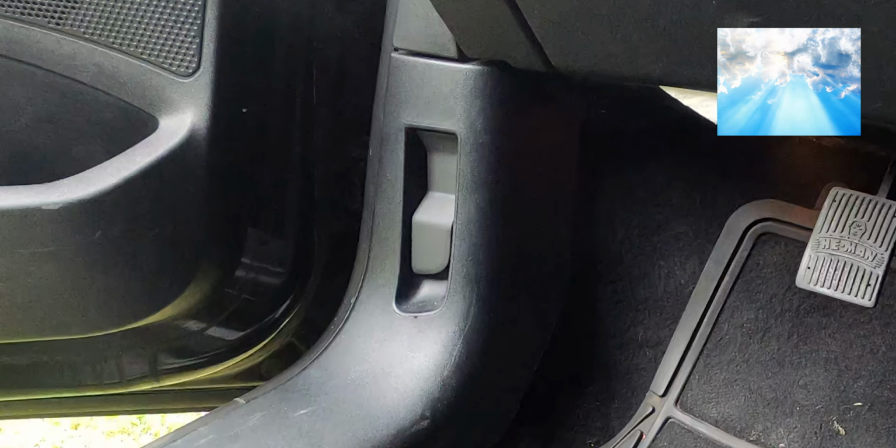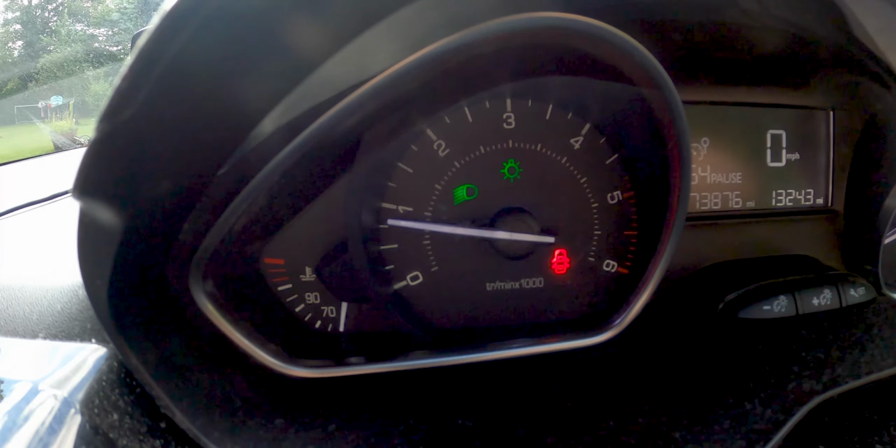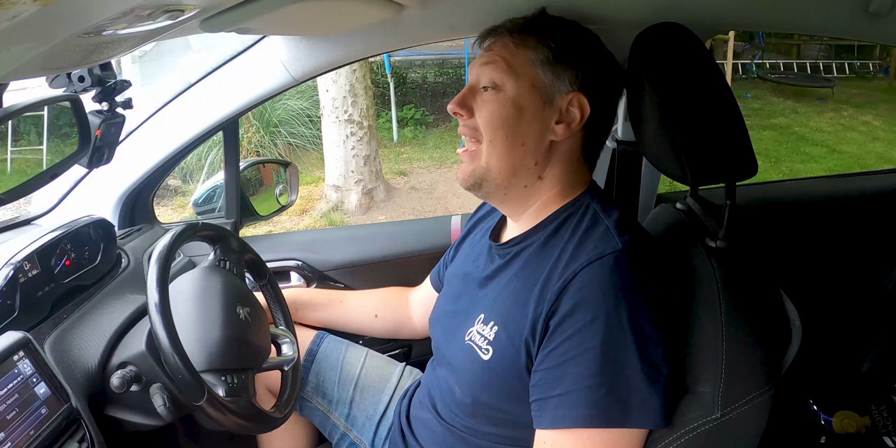Number 3. When it's safe to do so, can you show me how you'd switch on the dipped headlights? To turn on dipped headlights, this lever here in my car is all to do with the lights. I twist the end all the way down and there we go. There's also a green symbol on the car as well, just to show that your dipped beam is on.